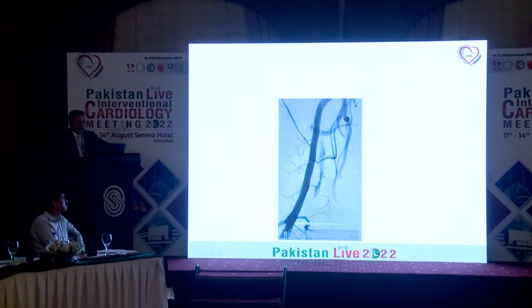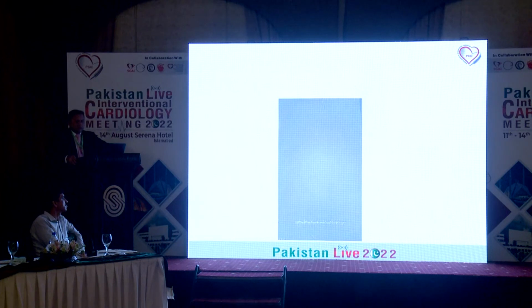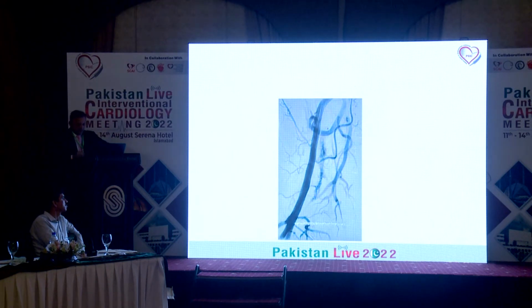So don't forget at the last, especially if you are doing a difficult femoral, to inject through the femoral sheath to look for any injury of the branch.